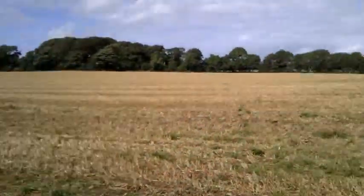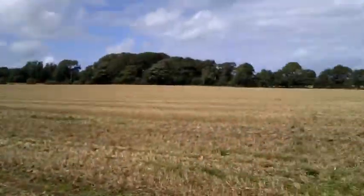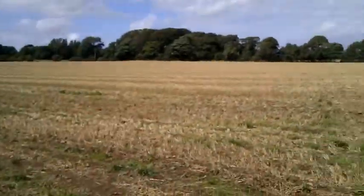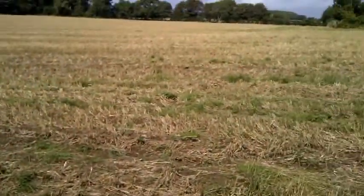Oi, oi. Right, I'm back in this stubbly old field from my last video. As you can see, Mr. Farmer's taking these big old bales away, which makes it a bit easier, but not much. The stubble's still quite fresh.